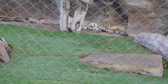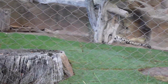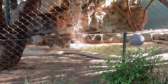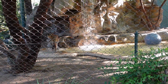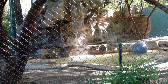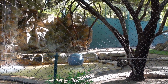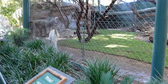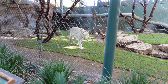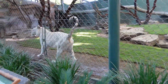There is a spotted leopard. Look at this tiger. He is low in that water. He's agitated about something. Huh? I said he's agitated. Yeah, about something. Why don't you just get us? What's going on? There you go.